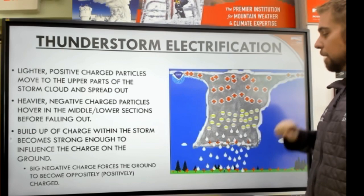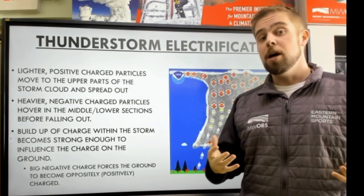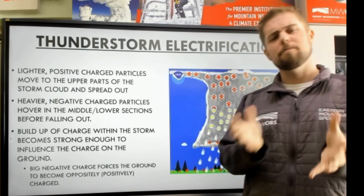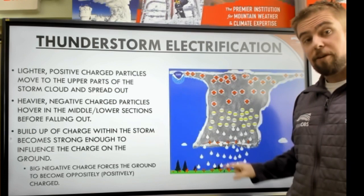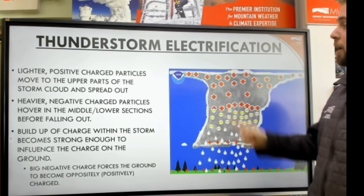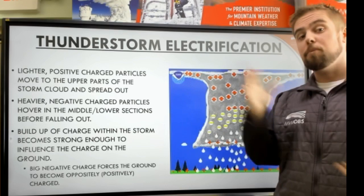Now, eventually, those buildups of charge will become so big that they'll actually influence the charge at the surface. So if you've ever messed with magnets, you know that opposite charges attract and similar charges repel each other. So this buildup of negative charge here in the middle to lower parts of the storm will actually create a buildup of positive charge down at the surface. And then even in the outer parts of the anvil on the top of the storm, these buildups of positive charges will create negative charge buildups at the base. So we're getting the separation of charges, and we're also getting a difference between the middle to lower section of the thunderstorm and the surface.